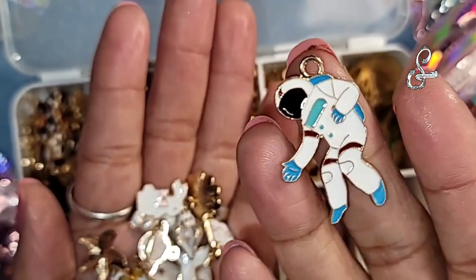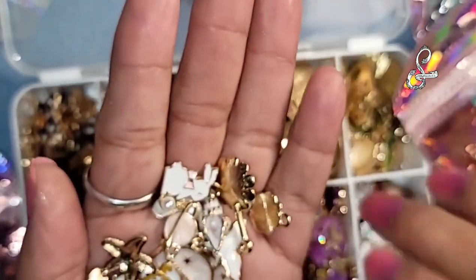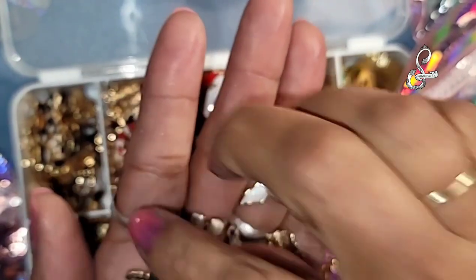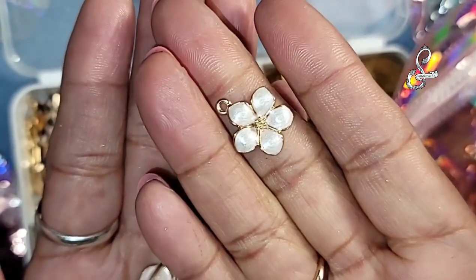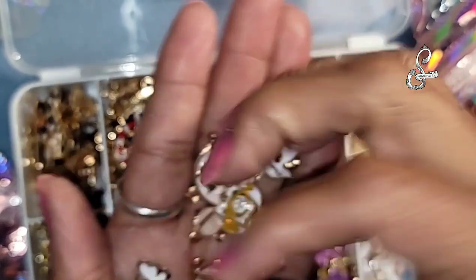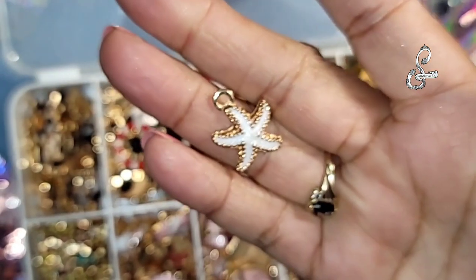There's another astronaut. There's a pretty seashell. Fins. There's a bunny rabbit. Beautiful little flower. Anyways, oh, my favorite. I don't know why it's my favorite, but I just think it looks so elegant, I guess.